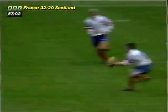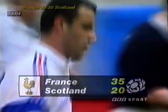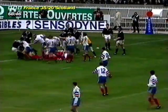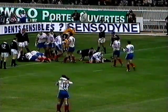Yes, once again we see the French three-quarter, high, wide and handsome. 6 penalty goals and 2 conversions. And you notice Glass coming, and it is a drive-over try for France. A magnificent effort. You felt it had to come.